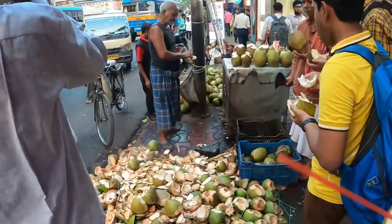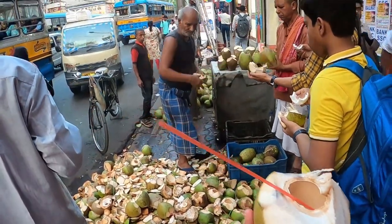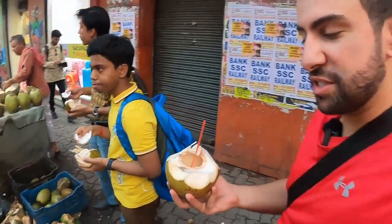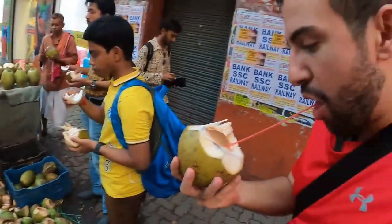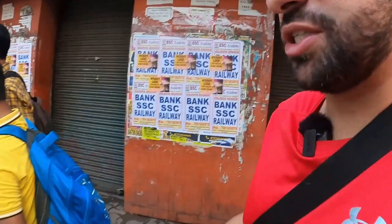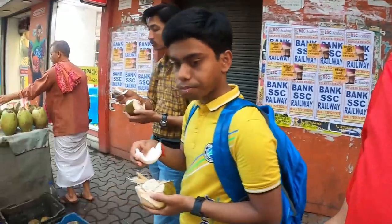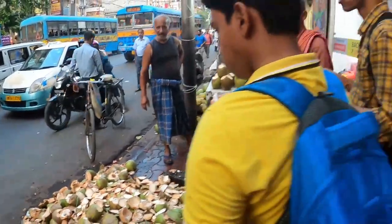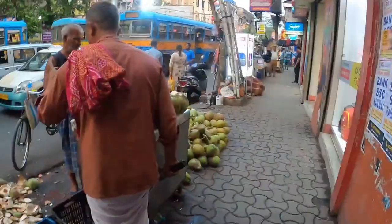Almost done. Oh, if you want, he could also cut it for the meat and stuff, but honestly, I don't want that. I'm finished. No more juice. Well, actually, there's a little more juice. Alright, let me just give him back the coconut. Here, let's put it back over here. There we go. And then let's pay him 40 rupees.